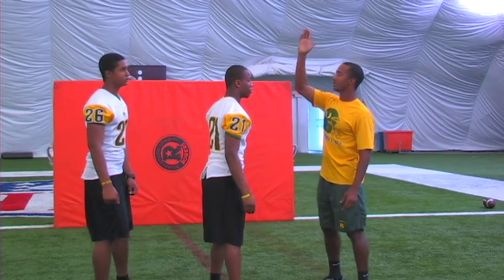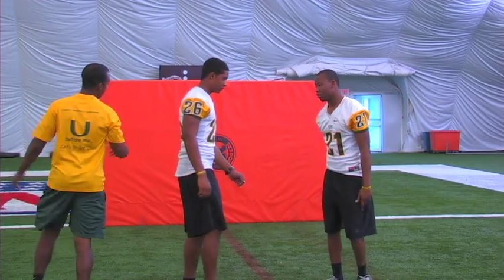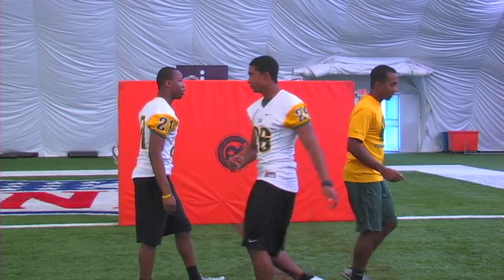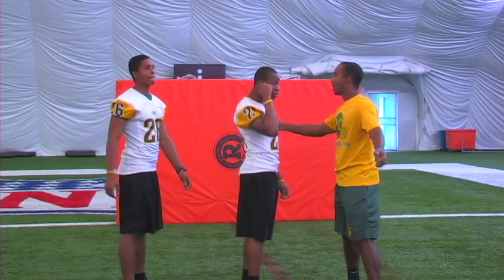Here's how the drill works. Imagine a line right here, go. Go by skinny, go to the end, next guy's up, go. We just keep moving through it like this. All right? Work both sides, guys. Have them swim to the left, have them swim to the right.